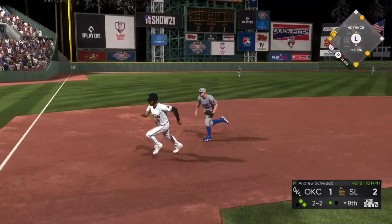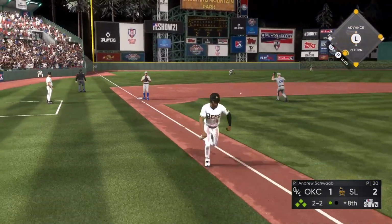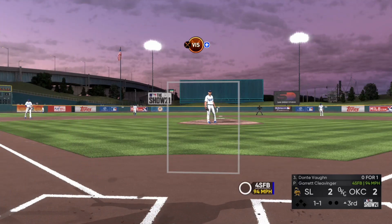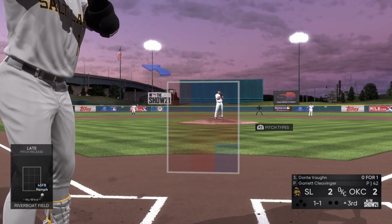There's a line drive base hit to left field. Now a long throw home. Not gonna get him. He's down, no, in the way. Ball, ball one. Come on now, get your... We're playing up 11. There. One ball, one strike.